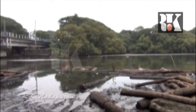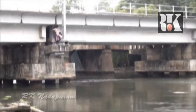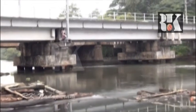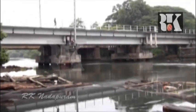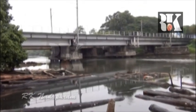Kallayi River, the bride of Calicut, as exalted by the artists and authors, flows through the heart of the city and merges into the bosom of the Arabian Sea. It has a tale to tell which is as precious and old as the history of this land.